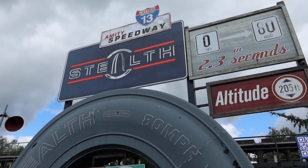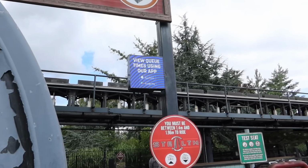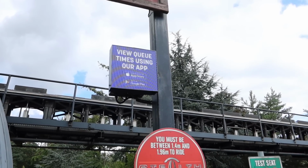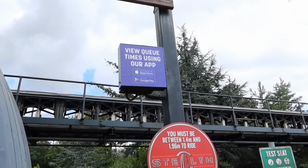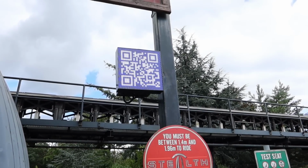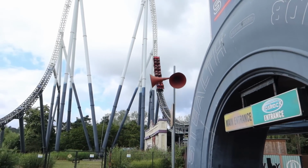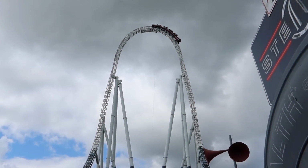And yeah, as always, you want to look at the queue time before you join. Not everybody has the app, but yeah, as you can see, they're not actually displaying queue times here now at Thorpe Park. They're making you actually download the app to see it. Bad move in my opinion. I always think they should be clear and advertise here what the queue time is. I mean, yeah, a lot of people have the app, but not everyone. So yeah, let's go and have a ride here on Stealth.